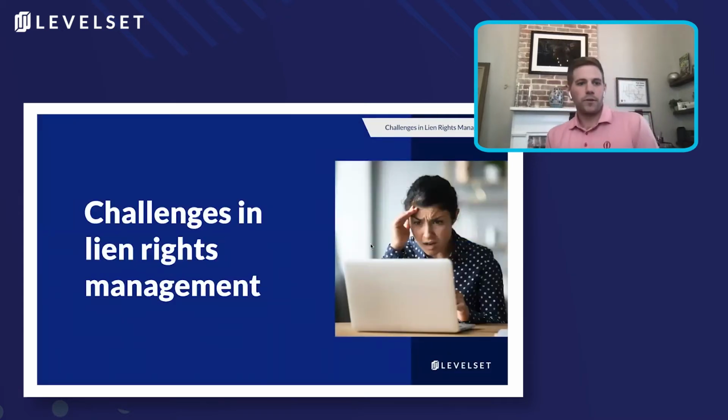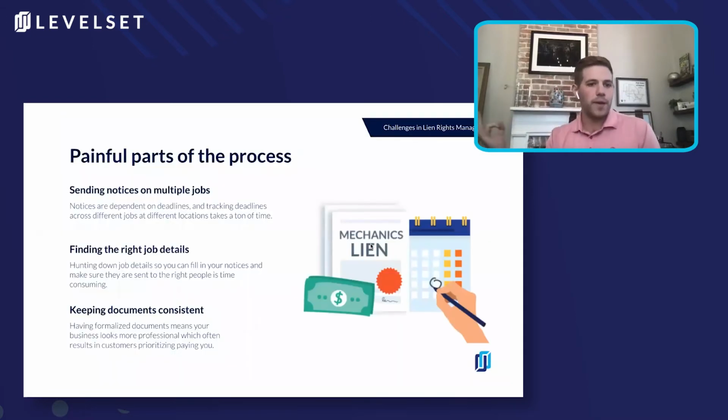Let's talk about why it's so hard though, right? Why are there companies out there like Level Set to help with this little process? We see 3 big headaches when it comes to an in-house company trying to handle lien rights by themselves, or maybe a growing business approaching a new lien rights process. And you can see them right in front of you here.